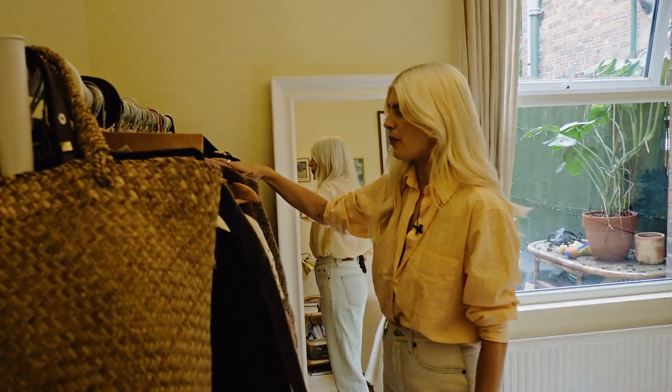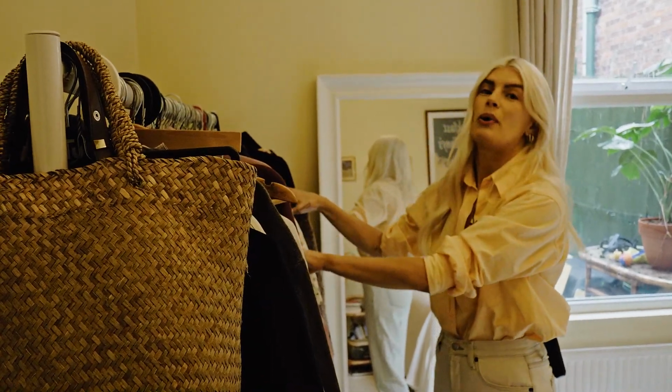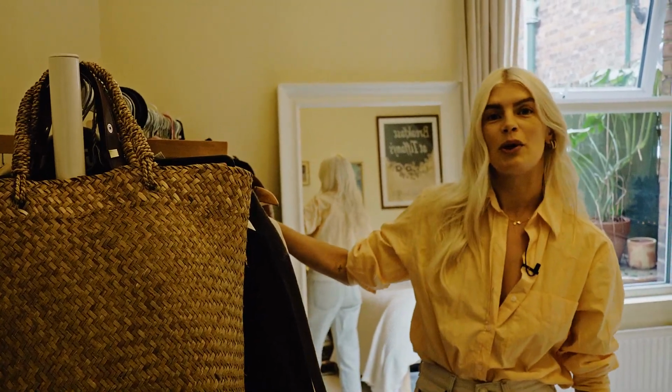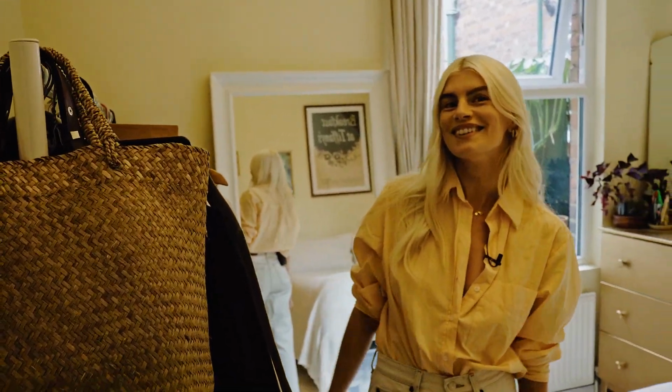And this is my rail that I share with my boyfriend, and you really get to know your partner when you have to share a rail. So yeah, good luck if that's going to be your life at any time.